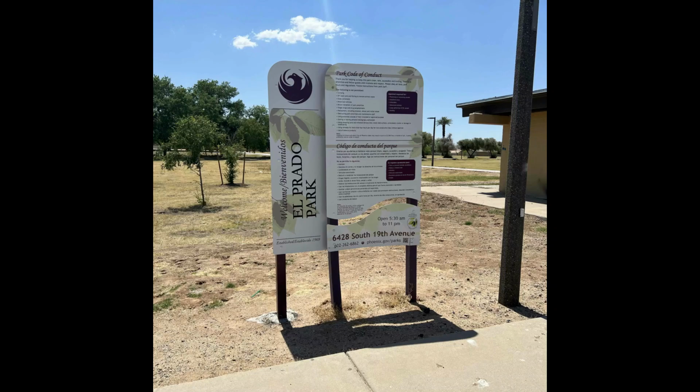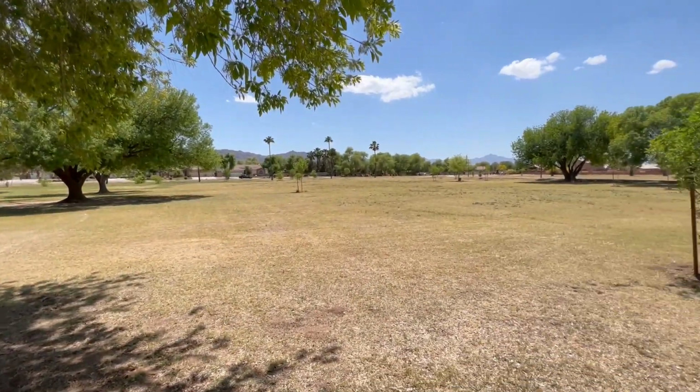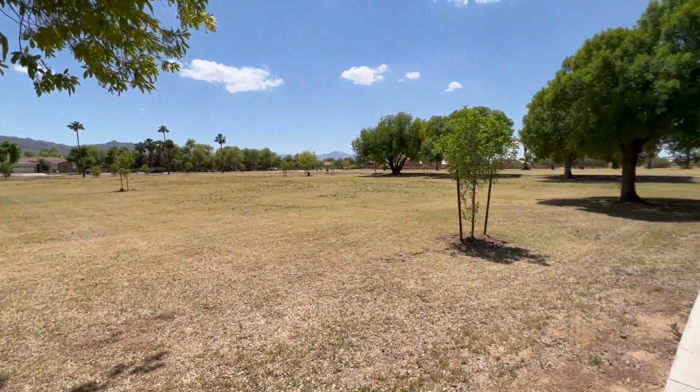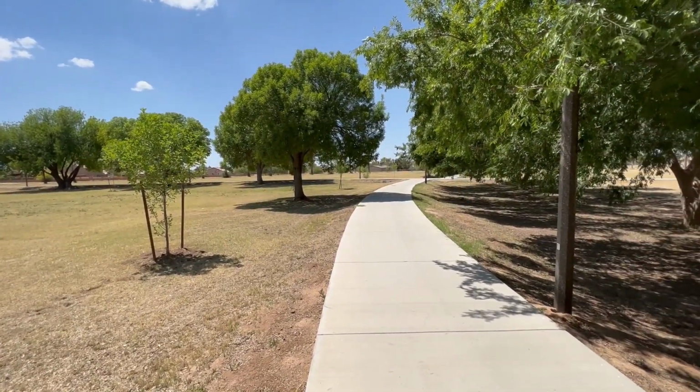We'll explore this little spot. We'll put one up in the air and look at some dimensions and see what you can do to fly rockets here at El Prado Park. The launch area available at El Prado Park is this patch of ground. There's a walking path that surrounds it.